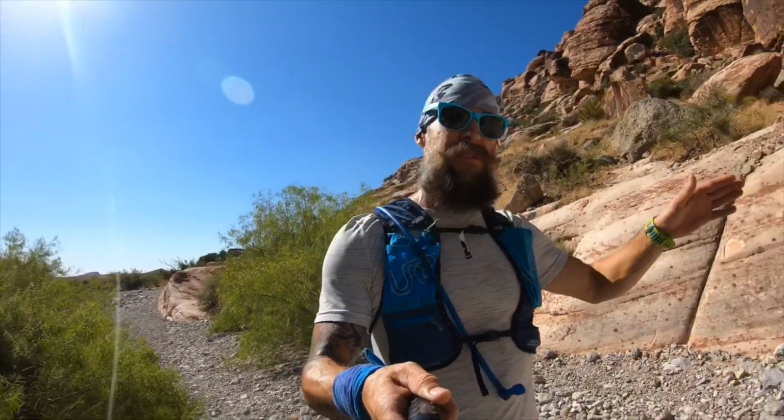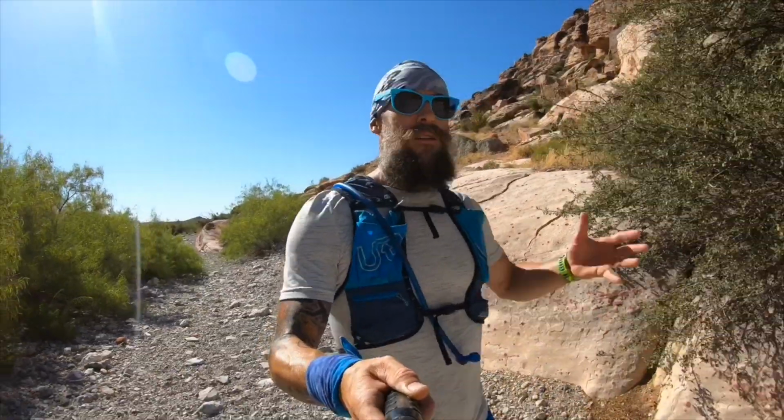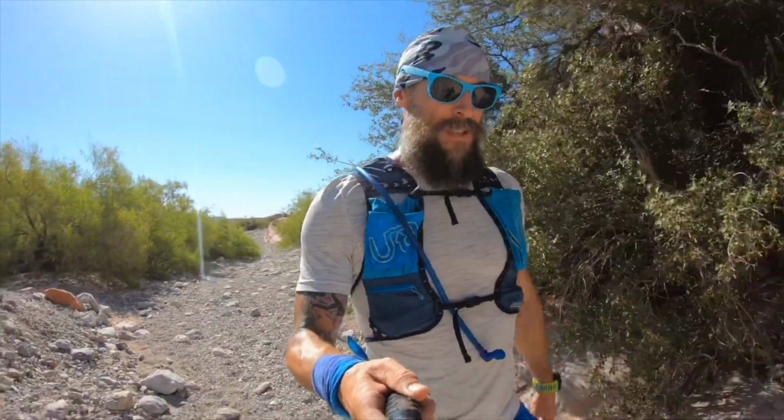Well, what is technical terrain, you might ask? We all love our buttery, single track, flowy trails, nice and smooth, where you can put in miles all day. But sometimes the trail takes some twists and turns. Sometimes there's some obstacles in the way, some rocks, boulders, sand, other types of things that can get in your way and slow you down. Today we're gonna talk about how to get through that stuff quickly, efficiently, and safely.